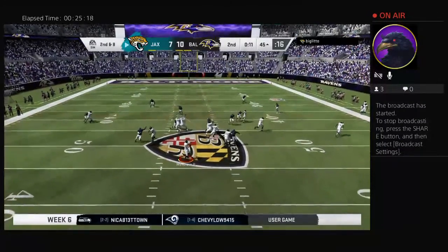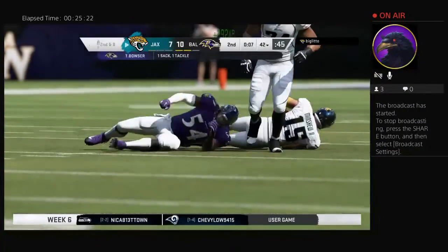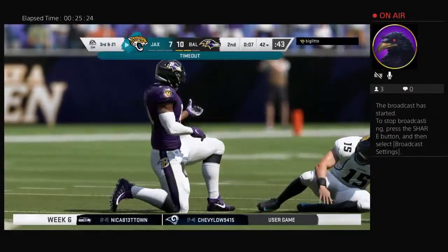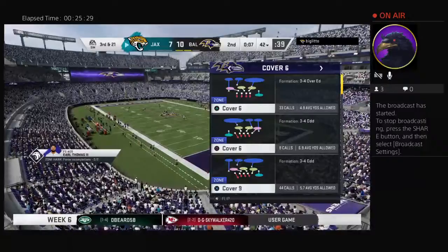Throwing on 2nd down now, Minshew. And he's going to go down. They sack him back at the 42. Now a timeout. 7 seconds left in the first half.